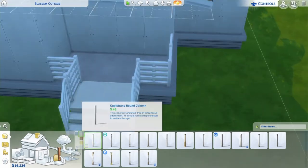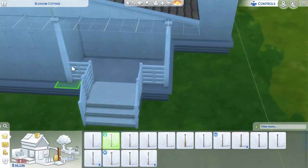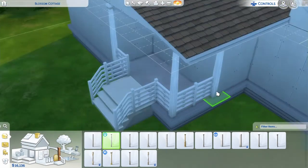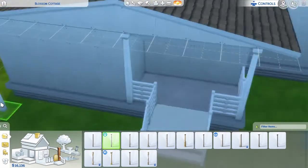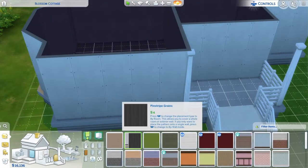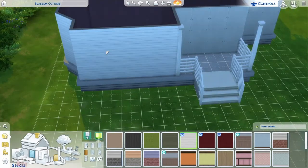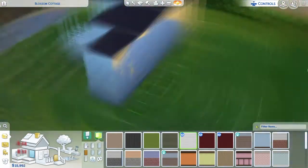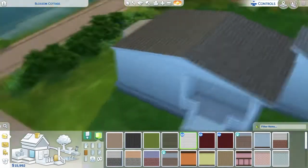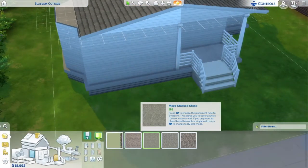So I'm just looking for a plain column to put. I end up going with the ones from Cats and Dogs, because all the others either looked too vintage, like with the wooden ones especially, or they looked too modern, and it just wasn't going with this house. So I just went with the plain Cats and Dogs columns there, and it actually ends up working really well. The roof I keep with the same tiles, and I just add a little white trim around it.